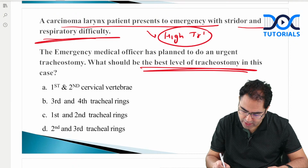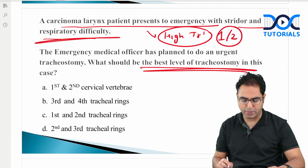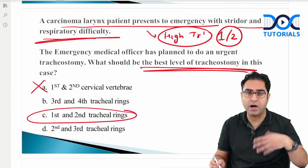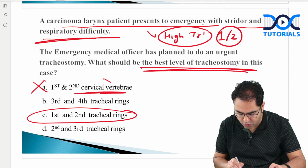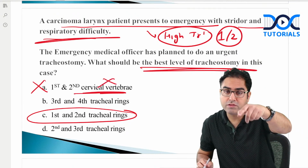High tracheostomy is done at the first and second tracheal ring. Guys, this is the answer, first and second tracheal ring. Please do not mark A in a hurry. First and second cervical vertebra? Wrong, it's not vertebra. Are you doing tracheostomy in the vertebra? No, but they will give such choices to you.